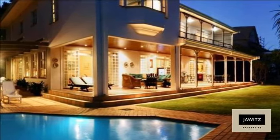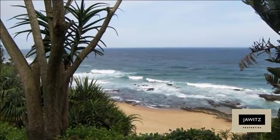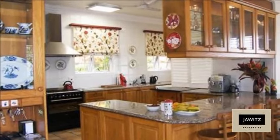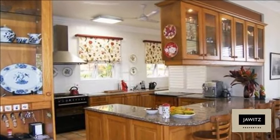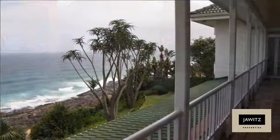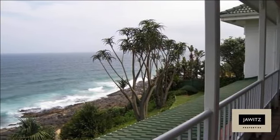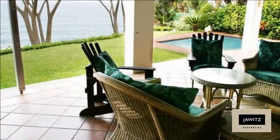Fabulous entertainment area completely protected from the wind, gourmet kitchen with super SMEG gas stove, separate scullery, three garages, workshop, storerooms, two domestic rooms and more. Sparkling pool, palm trees and manicured gardens, with spectacular Indian Ocean backdrop will surely sweep you off your feet.